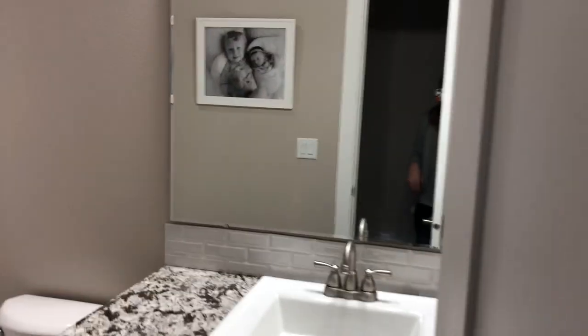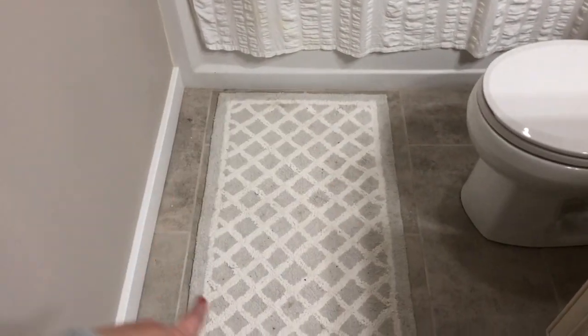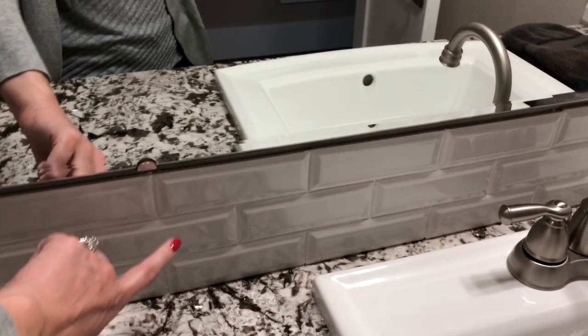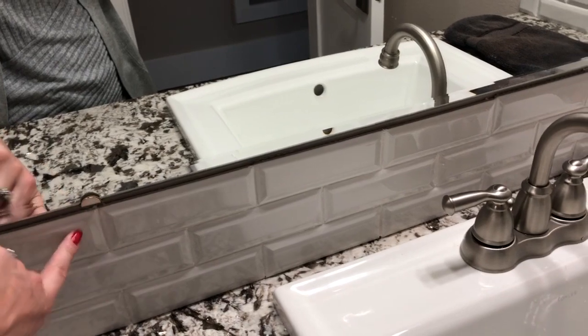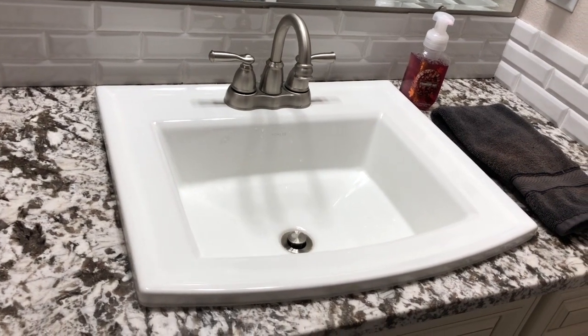So here's, hi everyone. So here's the kids' get ready bathroom. So we've got a tub, shower here. I like this little mat, especially for having him come out from the bathtub. Our toilet, I have the same granite and the same backsplash in all of the bathrooms and utility rooms. So very simple. I really liked the sink that Justin picked out too. I think it's just kind of different.